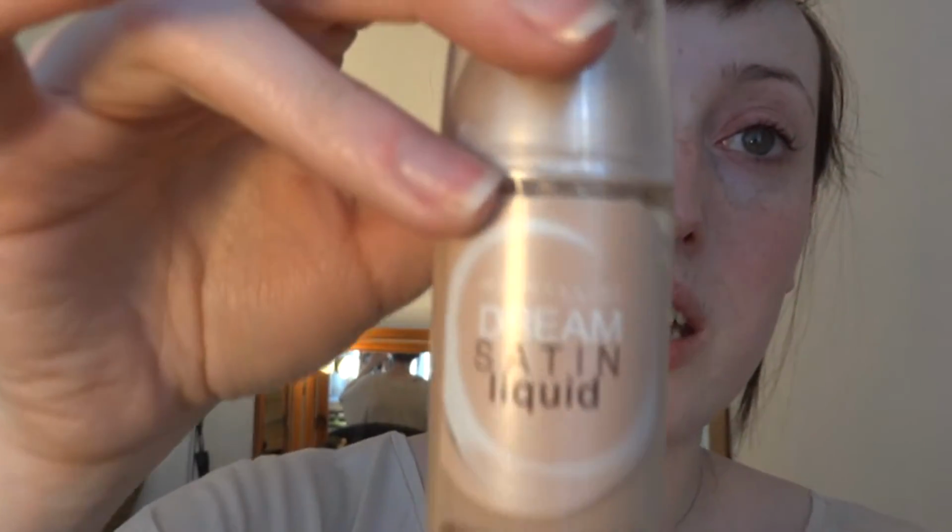So the foundation I'm going to be using is Dream Liquid Satin Foundation by Maybelline. And this is a tinsy bit dark for me. I'm not going to go for a super dark one in order to get my skin tone. I'm always going to go for one that's really similar. Never go super dark with a foundation, because you're going to get a fake look. It's easier to put the bronzer on afterwards to make yourself a bit more tan, rather than using a foundation that's darker than you.